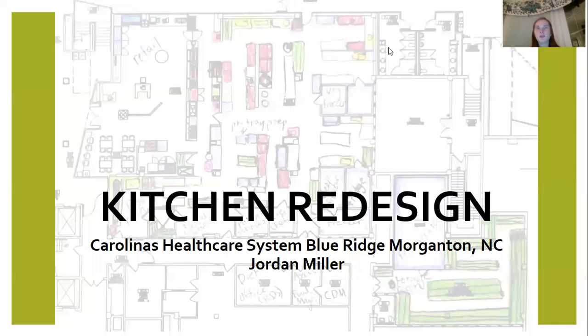Hi, everybody. I'm here to talk about the kitchen redesign idea for Carolina's healthcare system, Blue Ridge in Morganton, North Carolina. Here is a picture of our hospital, if I can get to it.